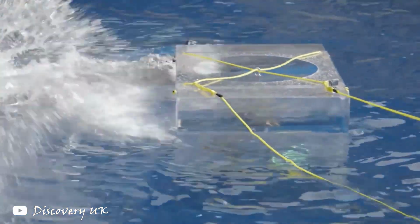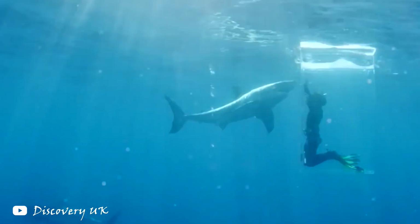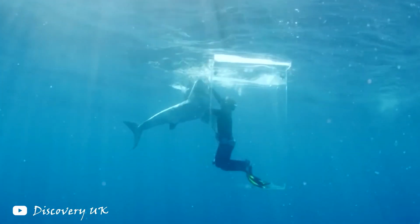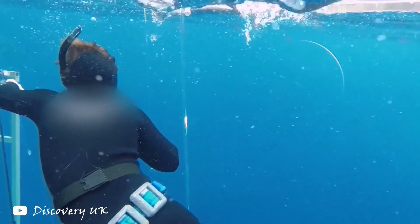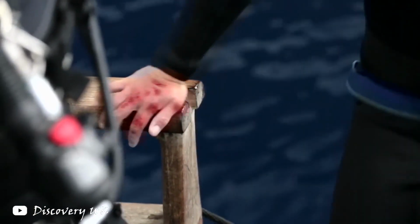There's one on him right now, dude. I think we should pull him out of there. I agree. All right. One of the sharks tries to get in the cage, but Dickie shoves it away just in time. When the sharks calm down a bit, he swims straight to the boat.